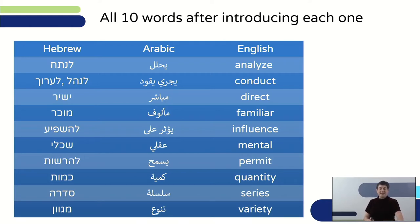Analyze is A-N-A-L-Y-Z-E. Conduct, C-O-N-D-U-C-T. Direct, D-I-R-E-C-T. Familiar, F-A-M-I-L-I-A-R. Influence, I-N-F-L-U-E-N-C-E. That one's tricky. Influence.